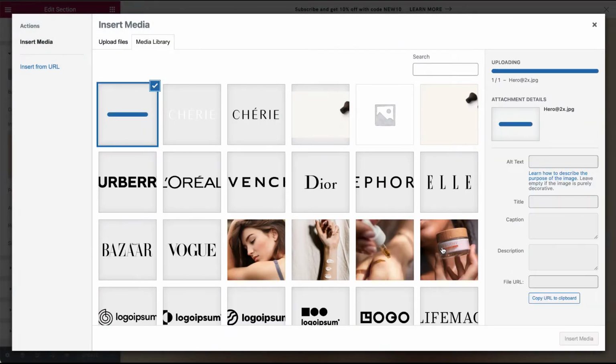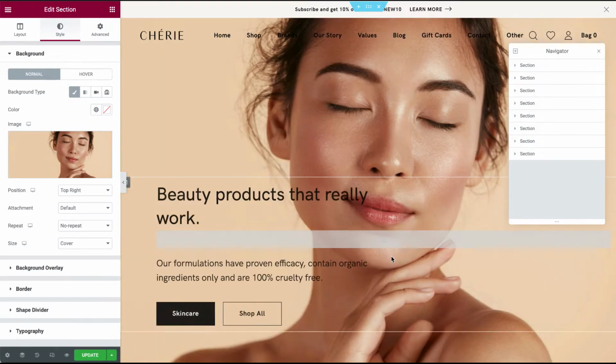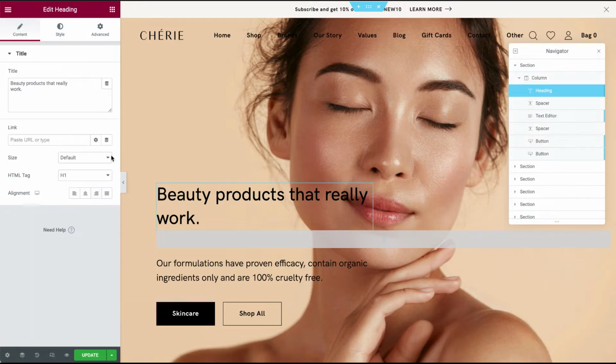So I've chosen an image I want to upload. I have to wait. Okay, it's uploaded, perfect. I need to click on the insert media button, and here is my image, perfect. I love how it looks, and I can change all the copies simply by hovering on the text and clicking on the edit button.